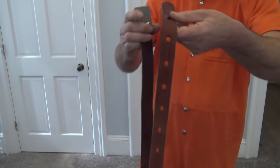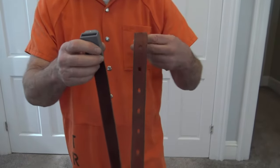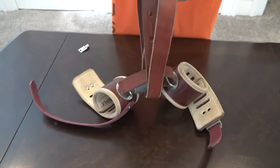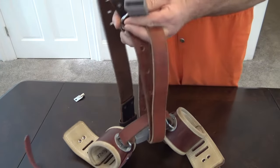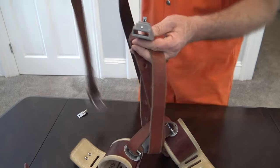If this is too long, because you can see how long this is and their legs don't go up very far, and they're more flexible, then you might have to go around twice and then connect it. Now the other end is going to go through the loop that's around their waist, and that's going to hold the legs up. We'll show that again in a demonstration.